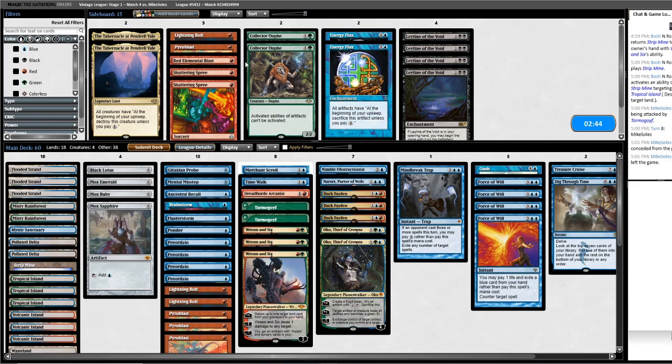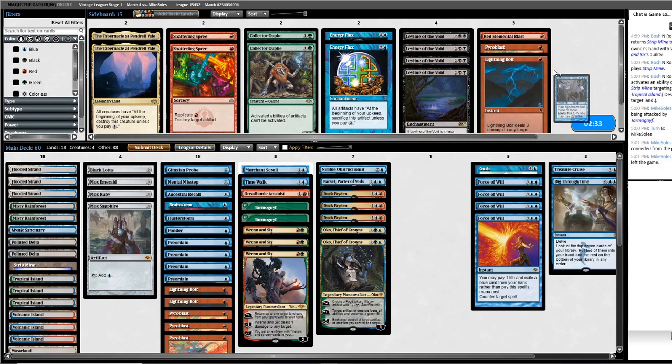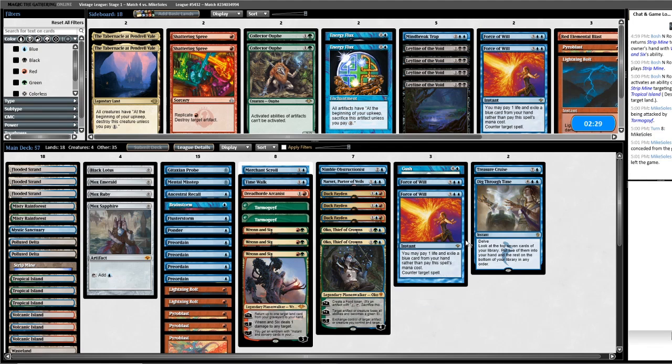So Red Blast, Lightning Bolt, just like last round, this is another creature matchup. So it's a blue-based creature matchup. So Red Blast and Lightning Bolts are coming in. Mind Break Trap is out. Force of Will, less good.